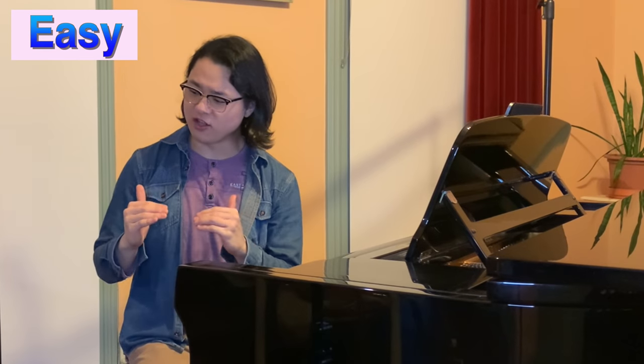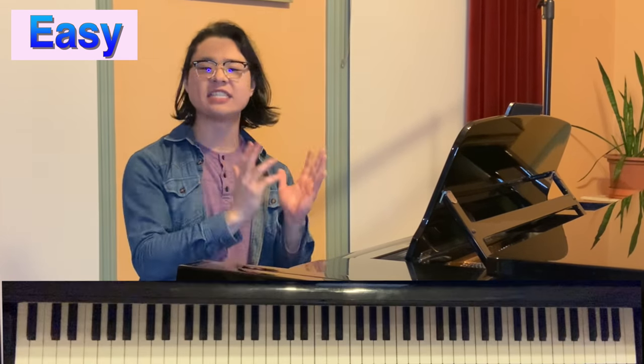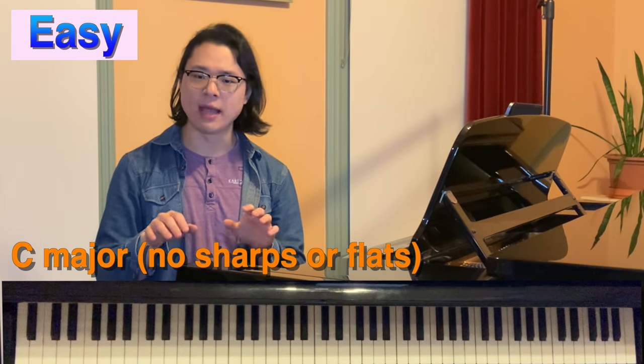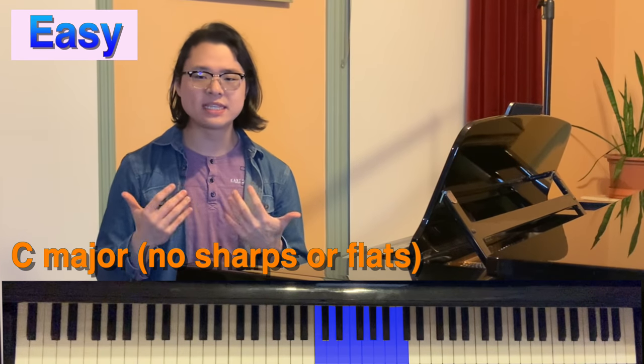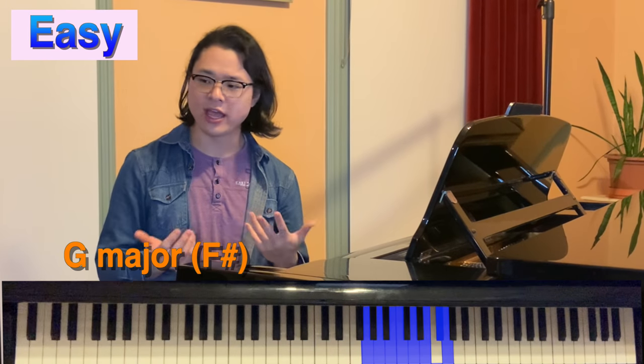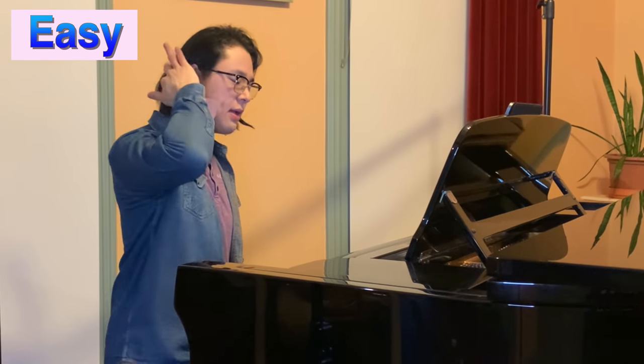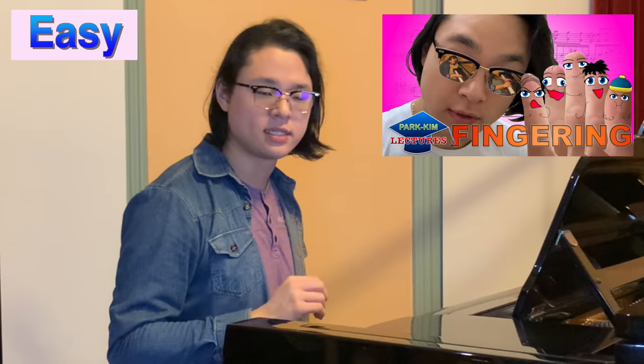Now, normally, when you're doing children level Alfred piano practices, usually when you get pieces that are in C major, your hands are usually in a middle C position. When you get pieces that are in G major, your hands are normally in a G position, and if it's in D major, it's a D position, etc. So generally, you have to get that in your head most of the time. Now, about fingering, check out this episode.